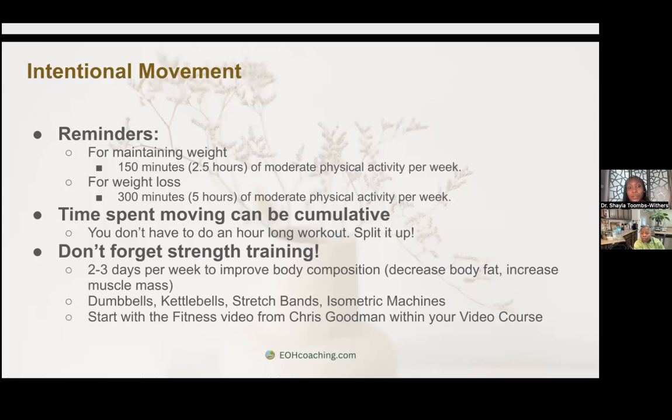And then remember strength training, because I like to remind folks that as we build muscle, that actually is more metabolically efficient, meaning it actually helps our metabolism, speeds it up, turns us into natural fat and calorie burning machines when we have more muscle. So don't be afraid to build some strength and add some strength training into there.